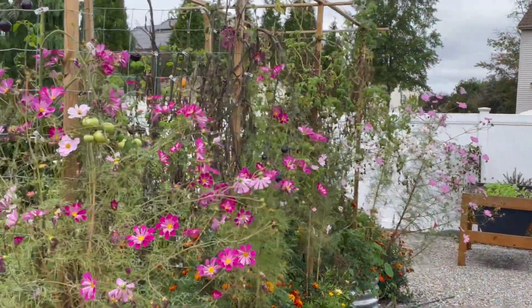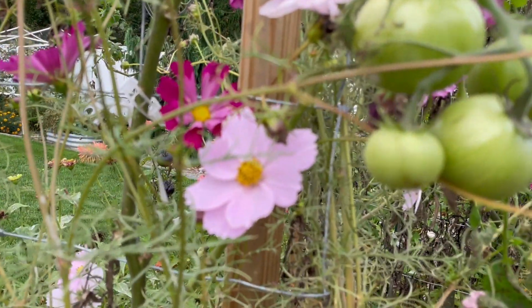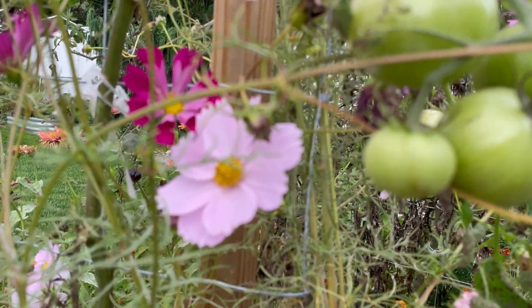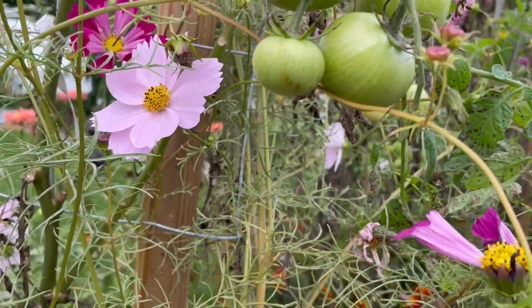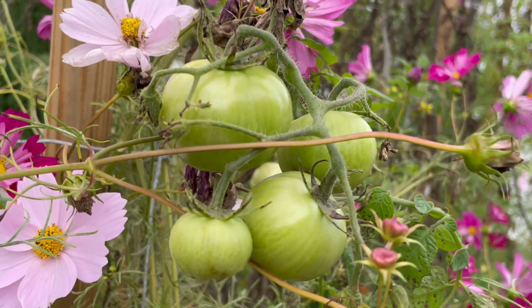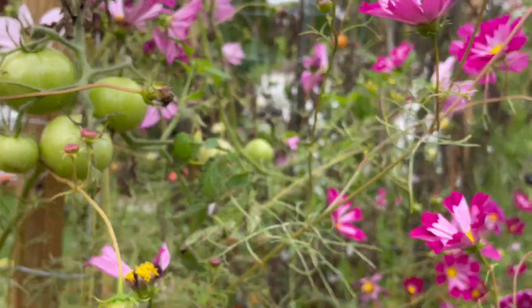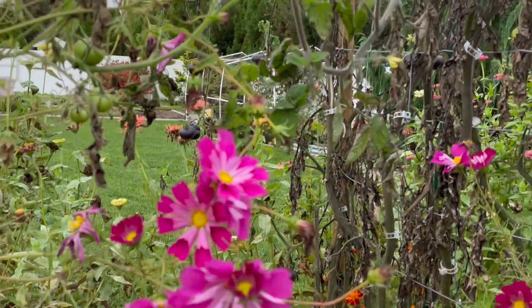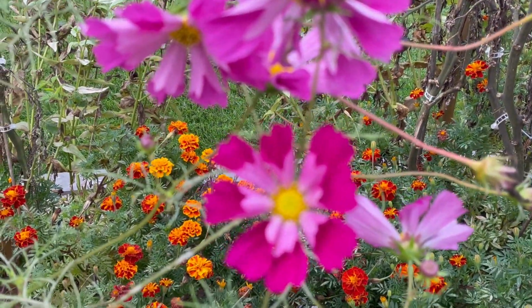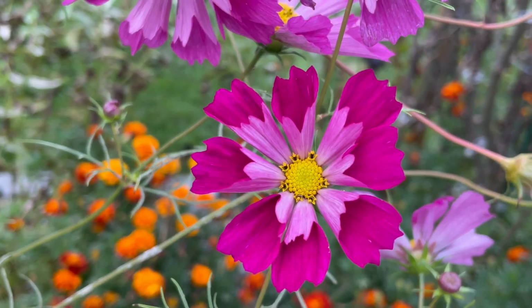Oh, but these cosmos have just done something to me this year. I can't even describe how it makes me feel. I am absolutely in love with it. Thornburns terracotta, I must have missed a chunk of it, it's still coming back. Black beauties are blooming as well. So this bed, I come out here in the morning and I really don't want it to end. I just don't want it to end.